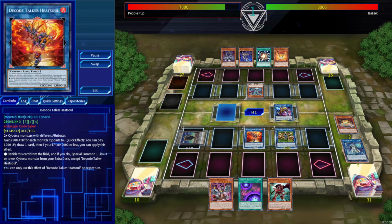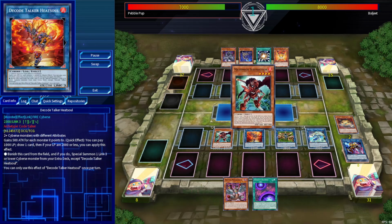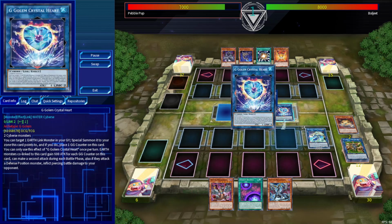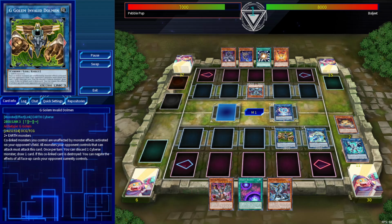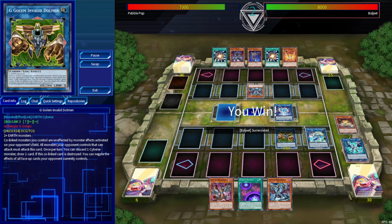We'll trigger the effect of the Heat Soul to draw a card, and then we'll make a Linkaribo into an Astrum, into a Subtraction, targeting the Heat Soul, so we can make ourselves a copy of Firewall for extension this time, adding back the Circular before activating Invalid Dolmen, pitching it to draw a card and go into Crystal Heart, bringing back the Dolmen, so all of our monsters are protected. We'll pass back to our opponent. They'll draw, and still no name. They'll activate Saronir and concede.